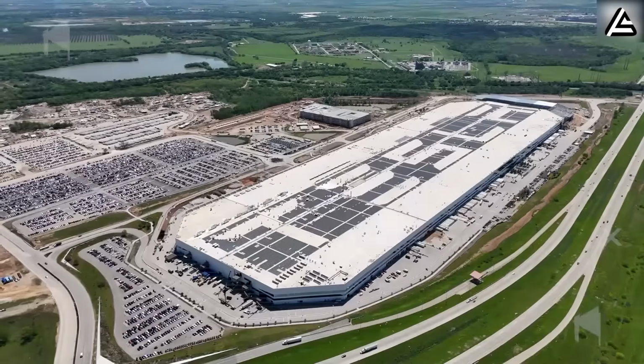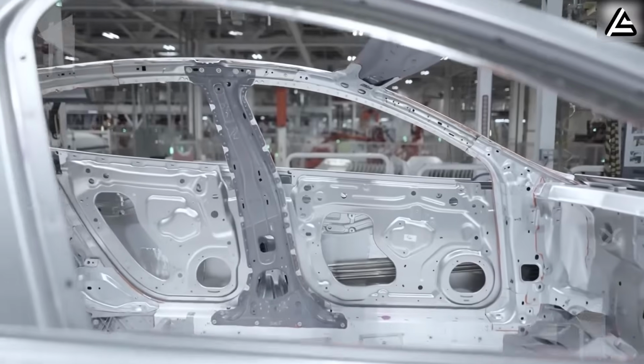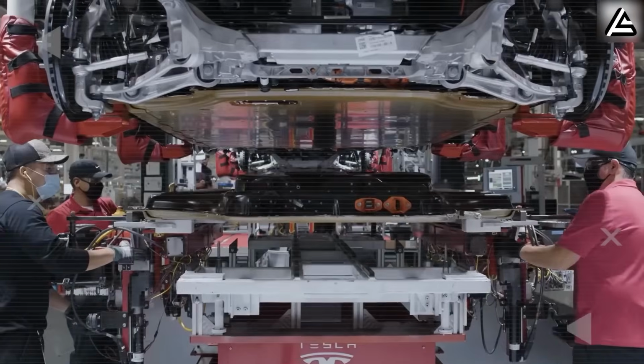And now, let's take this even further, because up next, you are about to see exactly how a so-called stitched-together chassis can end up being stronger than a single solid piece of steel.